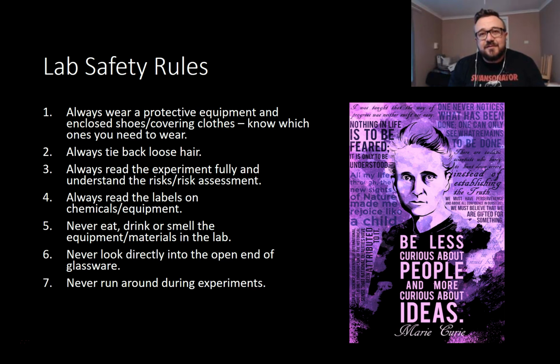This may sound really obvious, but the lab is a slightly different environment to the classroom you're used to for the rest of the lesson. So how about we make sure that we don't run around during those experiments? We stay sensible. I think that's the main one.